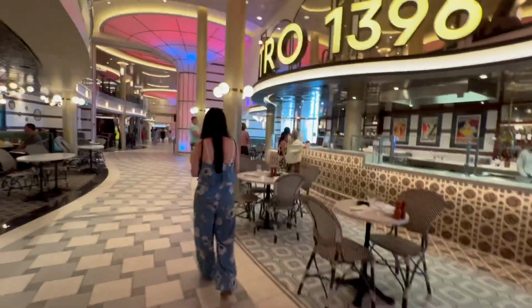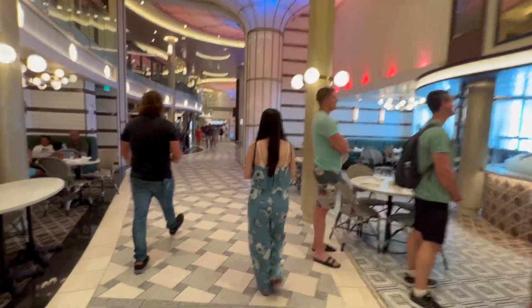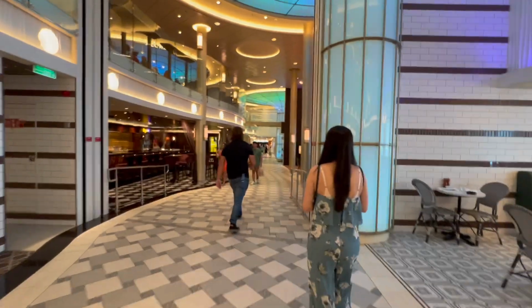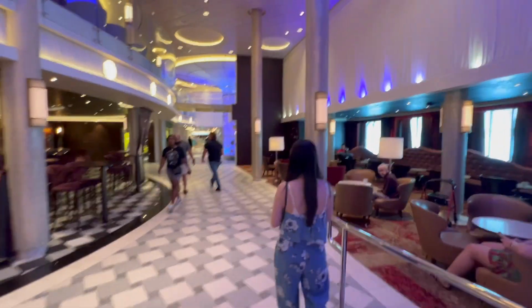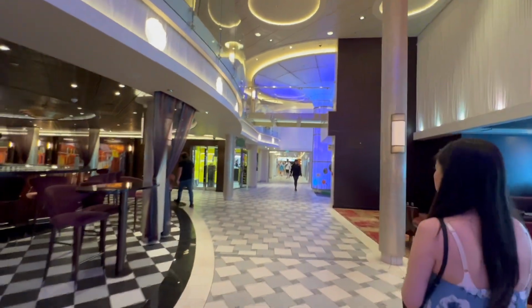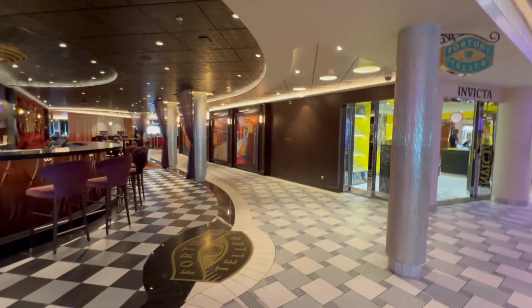There's tons of restaurants here on this ship. So many of them don't really charge money. And the food is just awesome. All the restaurants, the food is just amazing. I'm very pleased with what they serve here.